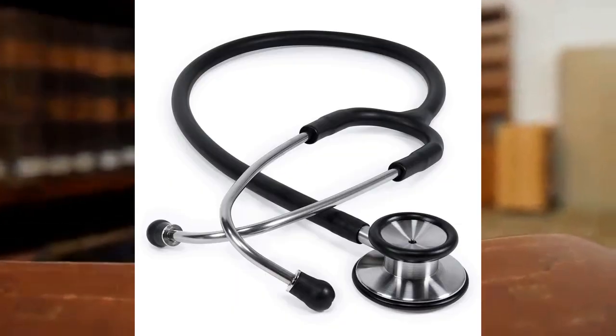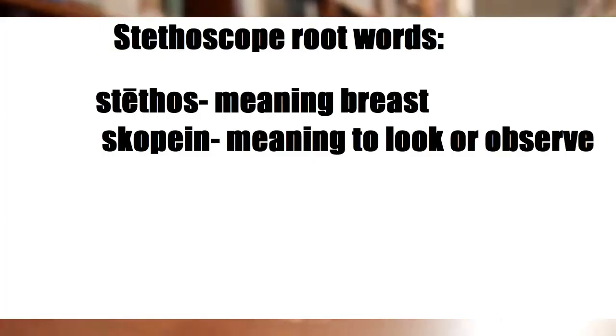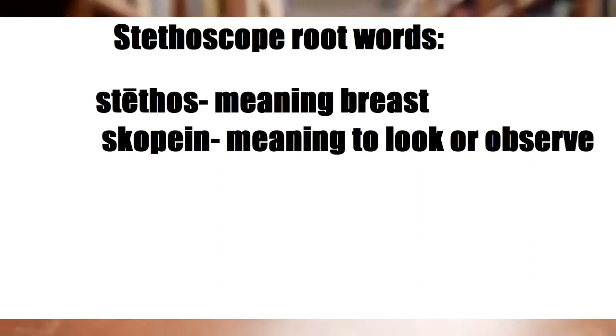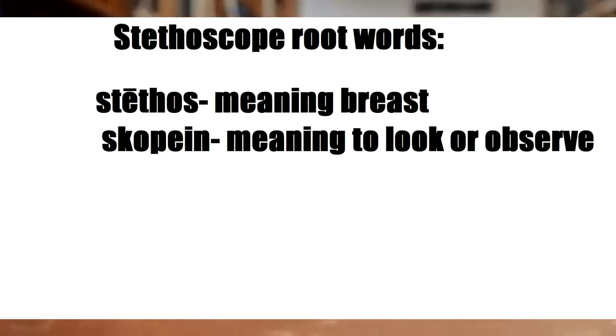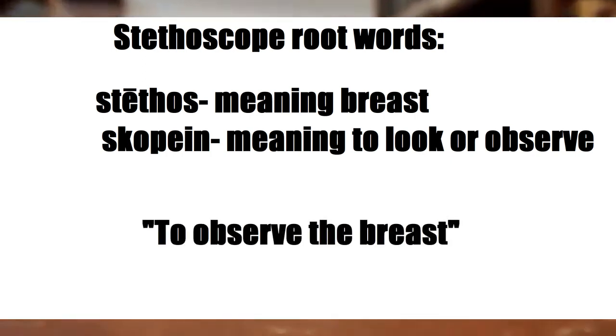When thinking of somewhere to start, I believe the best place would be with what I think of first when I think of medical tools, and that is the stethoscope. The name stethoscope derives from two Greek words, stethos meaning breast, and skopein meaning to look or observe, which would mean stethoscope means to observe the breast.